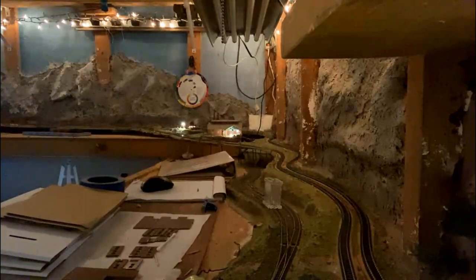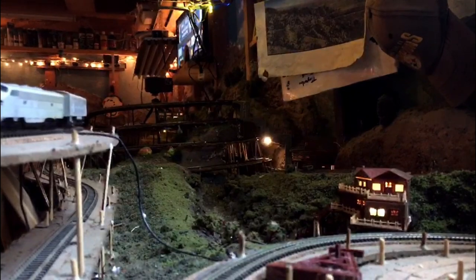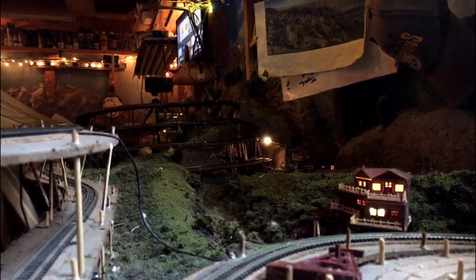We hope you'll enjoy. I'm not going to talk this to death. I will discuss a few things about the layout as the trains are going around, but for the most part, we're going to let the trains run and the music play, everybody. All I'm going to be doing is changing camera angles.